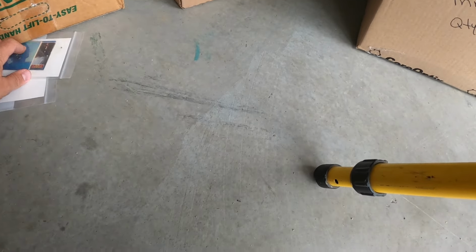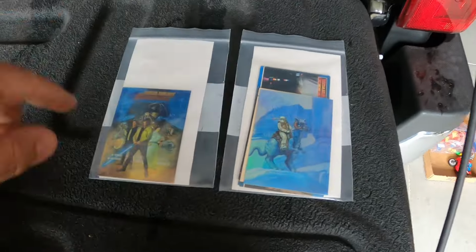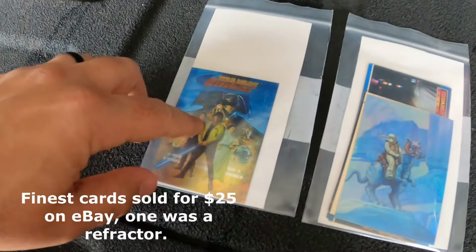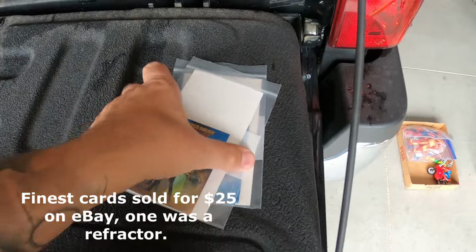I picked up these cards. They are Topps Finest baseball cards. Pretty good. But these are Star Wars ones. So I picked them up for $2. I don't know if they're worth anything. They don't have anything on them.